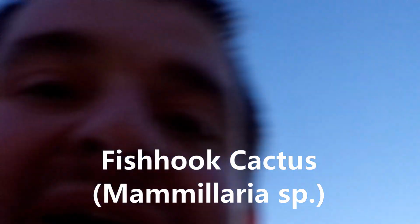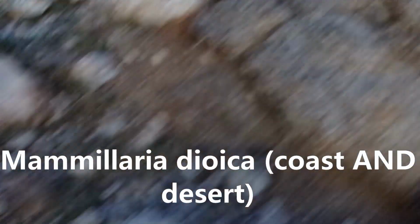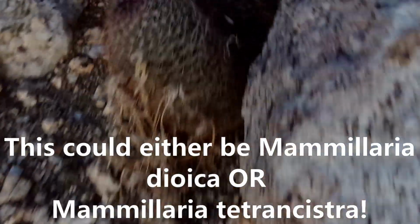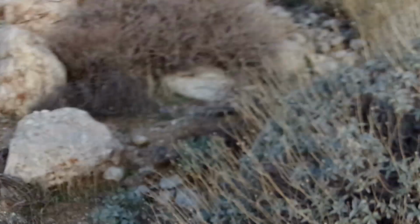I think we got, ooh, a fishhook cactus. Ooh, a Mammillaria. Now, if you're in coastal and foothill San Diego County, there's only one species, and that's Mammillaria dioica. However, here in the Anza-Borrego Desert, we actually have at least two species. Mammillaria dioica is also a desert species, but there's also another one called Mammillaria tetrancistra. So I might have to look at the vouchers to see what kind of fishhook this is. Unless both are in the area, but yeah, that is a fishhook cactus.